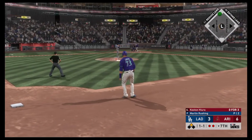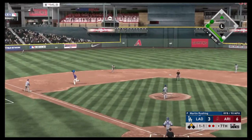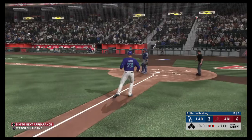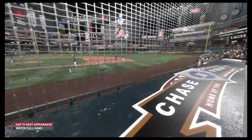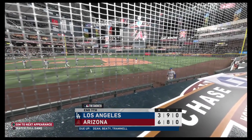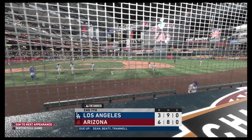The second baseman standing in, Keston Hiura. He's hitless in 3 at-bats to this point. He's got it. Throw in the dirt, but a good scoop at first saves an error as this side is retired. So it's 2 runs here on 2 hits, with one of them being the home run. We'll look ahead to inning number 8 now. It's the Diamondbacks 6 and the Dodgers 3.